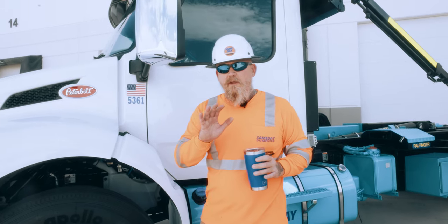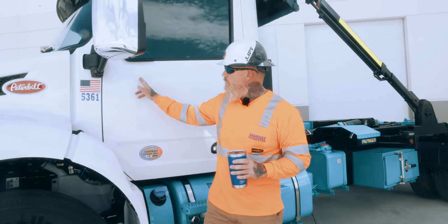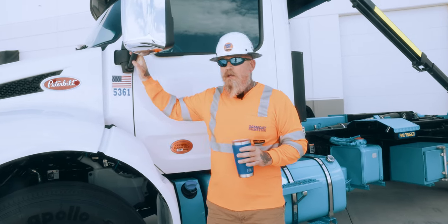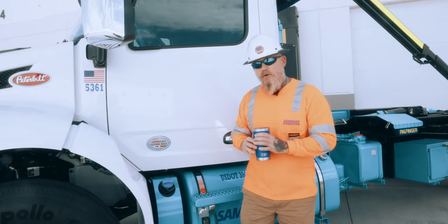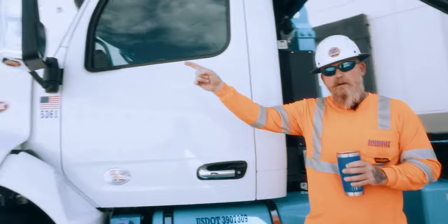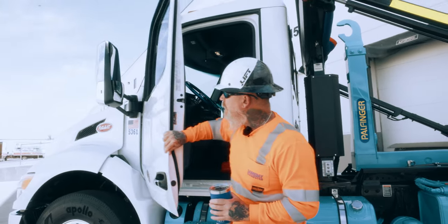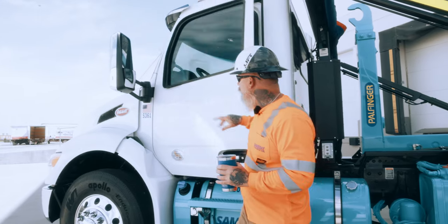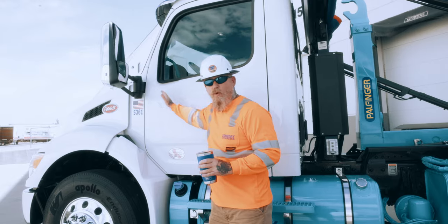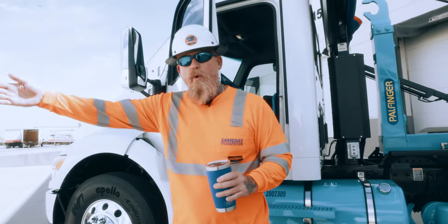This is a really cool thing, guys, that a lot of people don't think about. These mirrors are not mounted to the door. These mirrors stay mounted on the truck. So if you ever have to get out of your truck to get into traffic, you can always be looking in your mirror and seeing what's going on behind you. Because when you open that door, the mirror doesn't move. A lot of trucks, because the mirror is mounted to the door, when you open the door your mirror moves away from traffic.